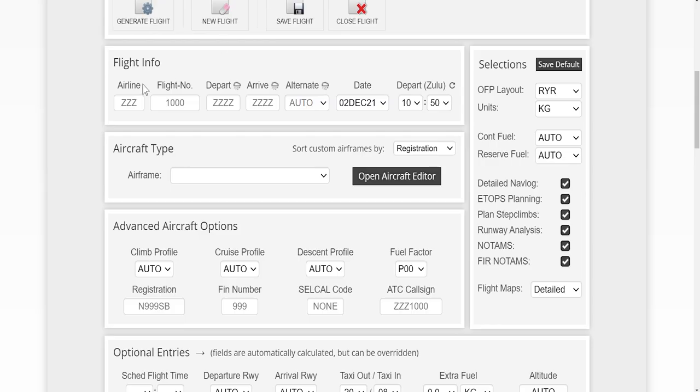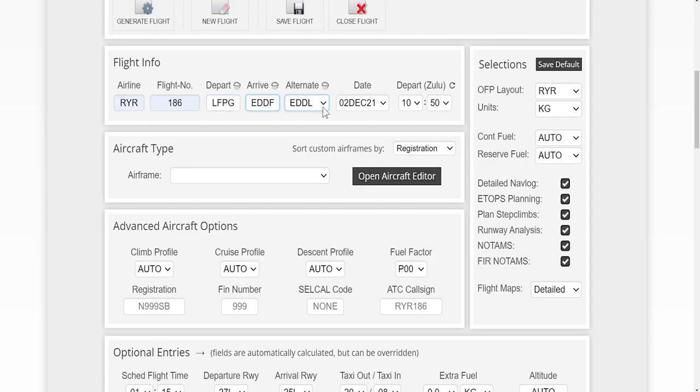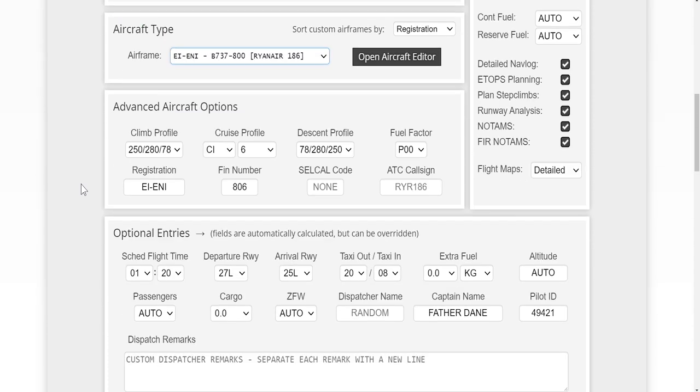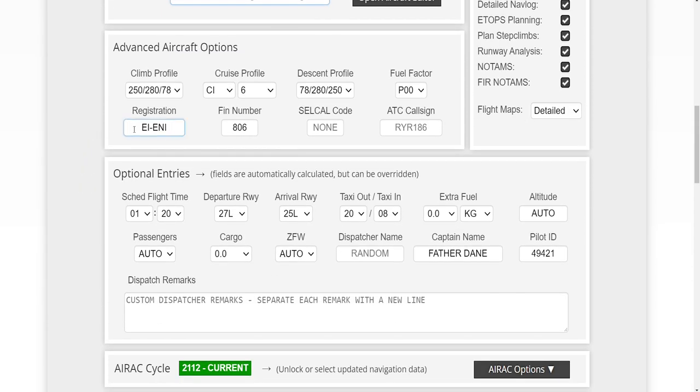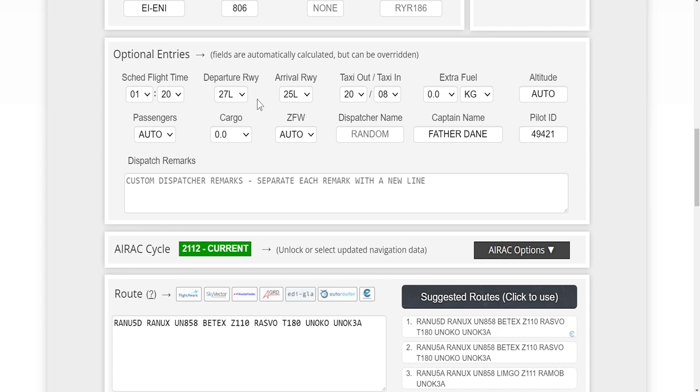Well, let's go into SimBrief and let's make our flight plan and see what comes up. We are Ryanair, we are 186. We're departing from LFPG and we're going to go to EDDF. And this is Dusseldorf, I think, is our alternate. We are Ryanair. So there's brought in our profile. Here's our registration right here. Scheduled flight time is 1 hour 20. Departure will be from 27 left, arrival on 25 right, according to this.